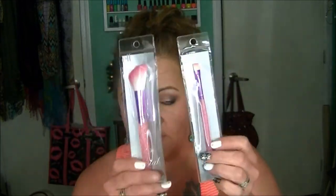And then they sent two of their crystal brushes. I had always wanted a set of these just to look pretty on my vanity. But it has gotten to the point where I have so many brushes. I don't think I'm going to keep these. I'm going to give these away to somebody, too.